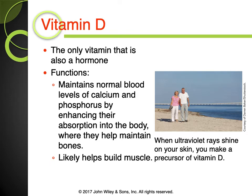And one thing also I want you to remember is when ultraviolet rays shine on your skin, you make a precursor of vitamin D. So this is really important, and this is going to be on your test. So be sure, even during this time of social distancing, that we are getting plenty of vitamin D. You only need 15 minutes of sun every day. At least that's what experts recommend.